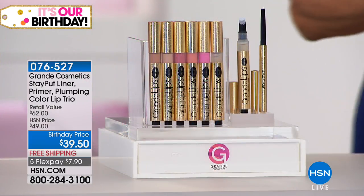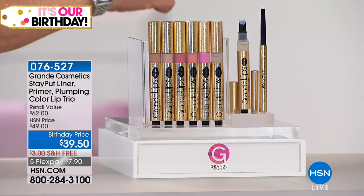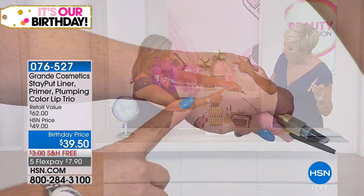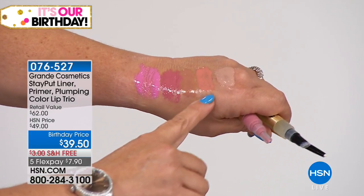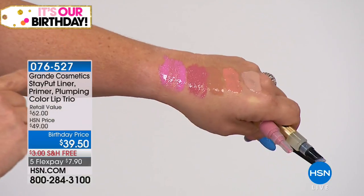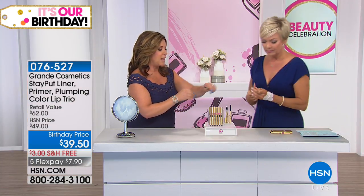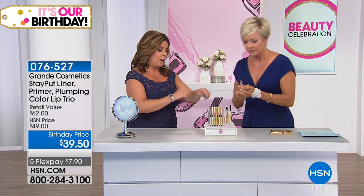Yes. The six shades that we have, I want to make sure you see what they are because it's a beautiful variety, from the pale rose. Oh, you've got them on your hand. Yes. Let's take a look. We've got pale rose, spicy mauve, toasted apricot, barely there, and cashmere buff. And then there's a clear. Are these the perfect summer colors? They really are. That's my favorite right there. That one's pretty, too. That's the pale rose.